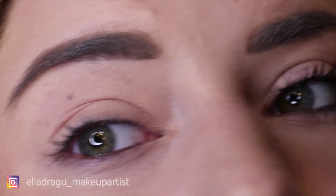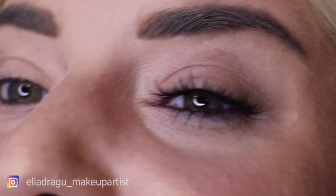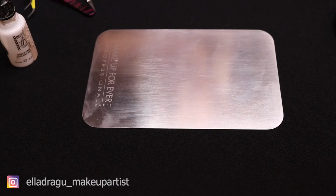This is my normal eye without lashes. So now let's do the other eye with my improved eyelash. And the same, I'm gonna start to see if I have to cut from it or not. And now I'm gonna invite you to my table so you can see what I am going to do next. Well, let's hope you guys will see it very well.